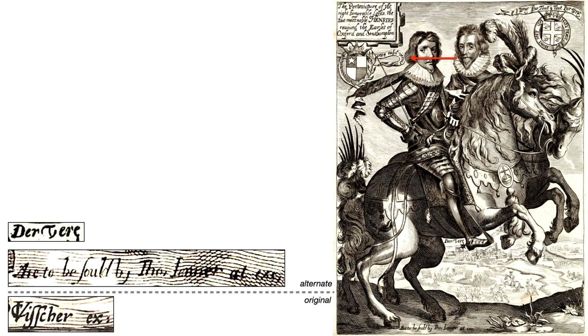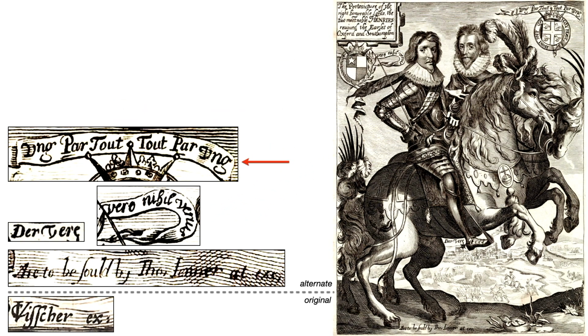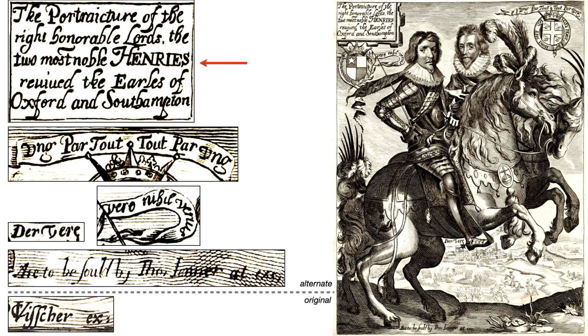Here's the Vero Nihil Verius of Henry, the 18th Earl of Oxford, and the Un Partout of Rosalie, and the inscription at the top left-hand corner. Now let's compare what we can see. There's an ER here in Fisher that occurs in other places in the newer version.